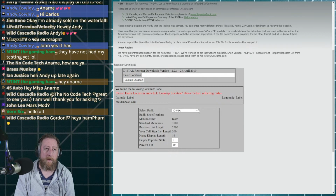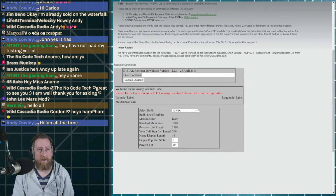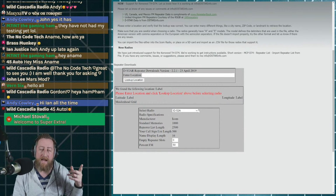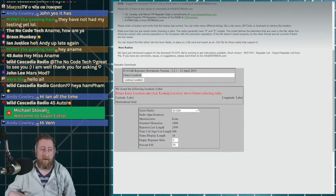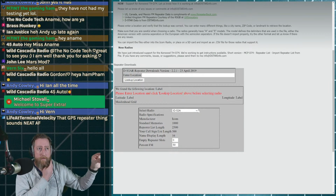Yeah. So if you're on the site here, you can pick ID-52A, and you can leave empty repeater slots. You just leave that as 0. And then the %FM, that's where you can actually still have the analog repeaters show up in that repeater list. The size of the list is going to vary for a lot of people depending on where they're located. Because you can sort this by region, you can narrow it down, or you can plot a trip that you may be going on.